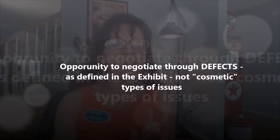But further on in this exhibit, in paragraph number 2, it talks about the process, the notices, and the time frames under which a buyer must submit the amendment to the seller to address these repairs. A couple of things I want to point out to you. Number one, it specifically talks about the buyer and the seller having the opportunity to negotiate defects to be repaired and replaced. So before I go on, let me remind you that further on in this exhibit under paragraph 5B, it specifically defines what defects are.